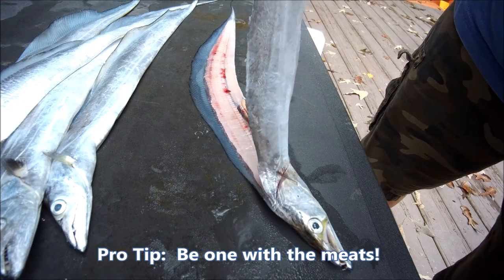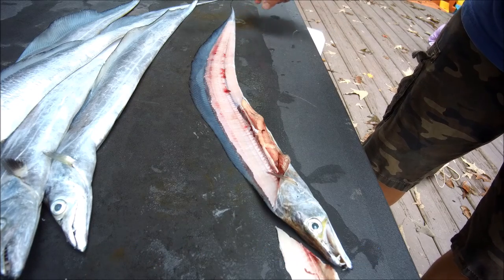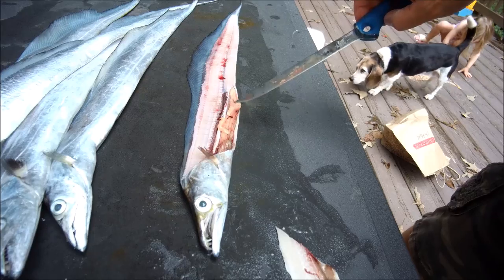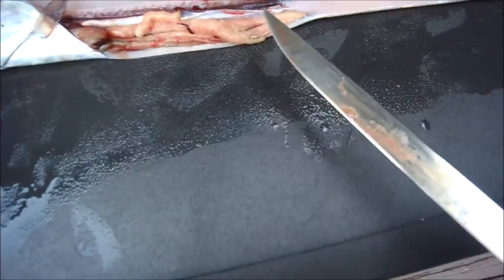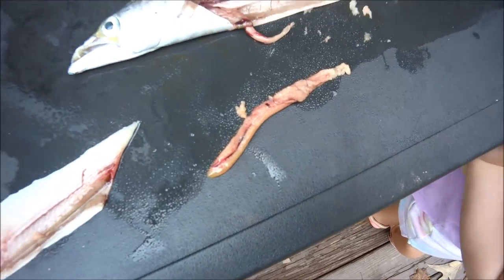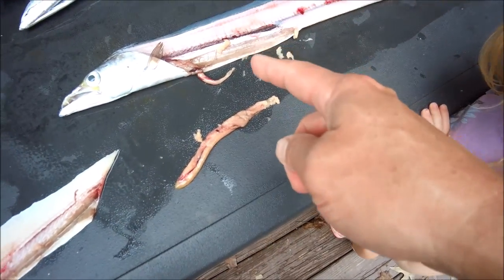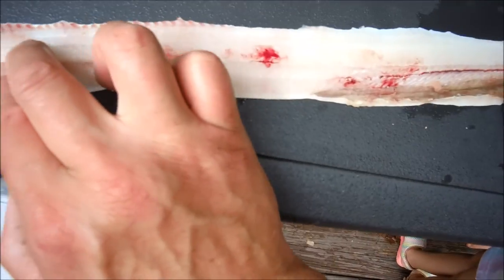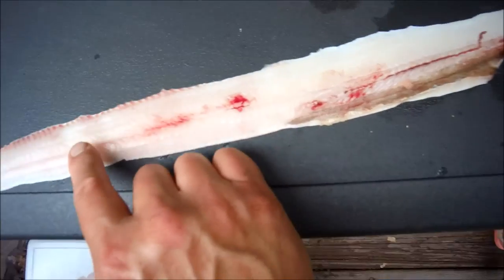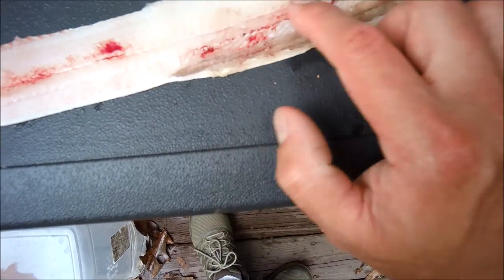Looks pretty good. There we go. There's one slice. Oh, look at the eggs. Now look at the eggs here. That's a female. A lot of Asians love eating all that type of stuff. Now let's flip it and do the other side. But look at this. This is a nice fillet right here. And then there's just a couple little bones right here.